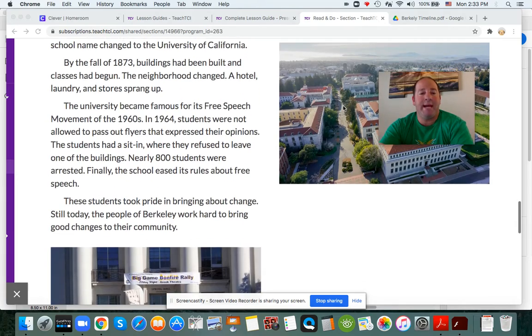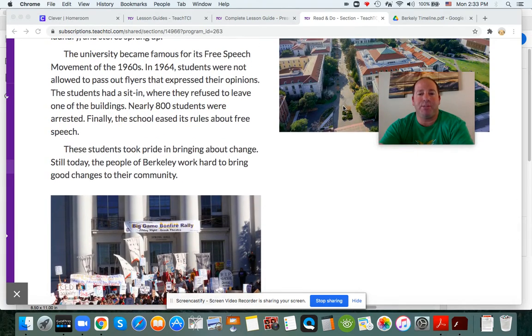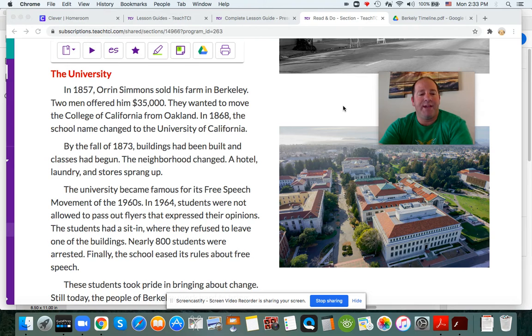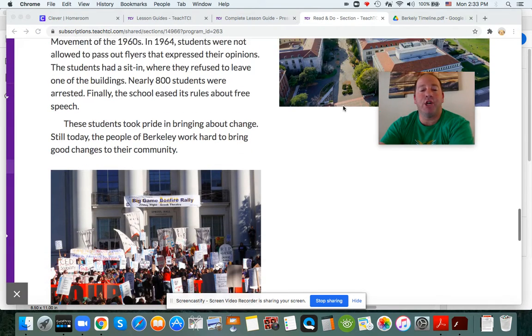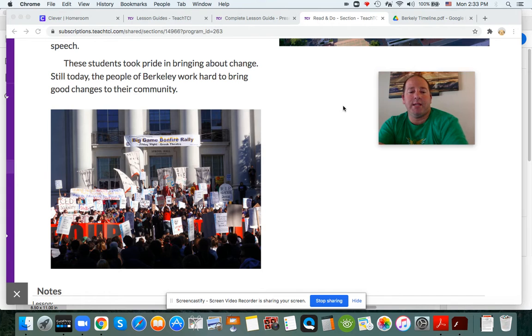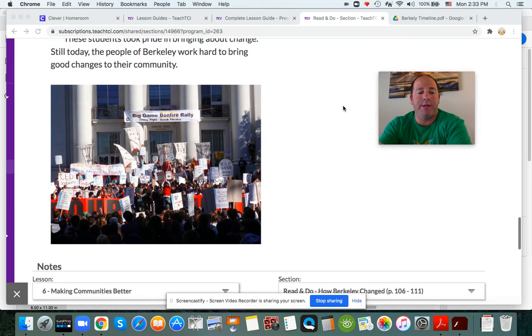The university became famous for its free speech movement of the 1960s. In 1964, students were not allowed to pass out flyers that expressed their opinions. The students had a sit-in, where they refused to leave one of the buildings. Nearly 800 students were arrested. Finally, the school eased its rules about free speech. These students took pride in bringing about change. Still today, people of Berkeley work hard to bring good changes to their community.